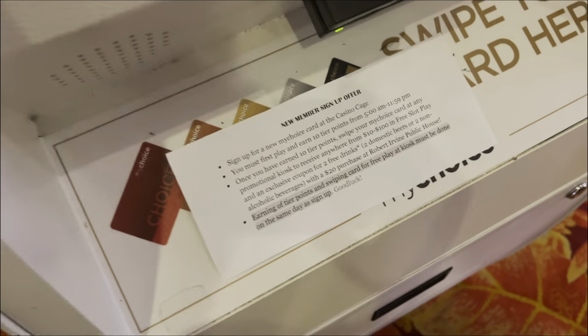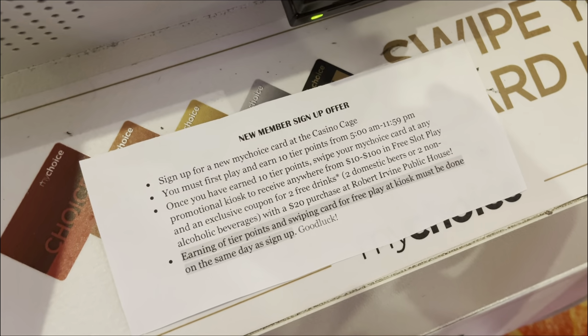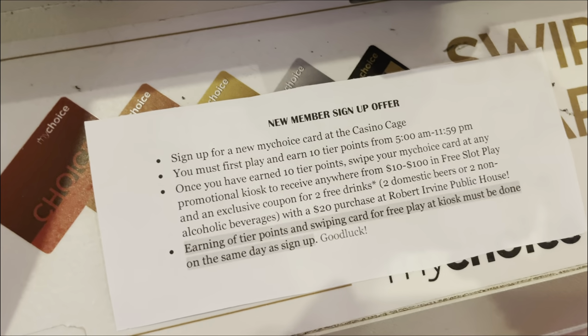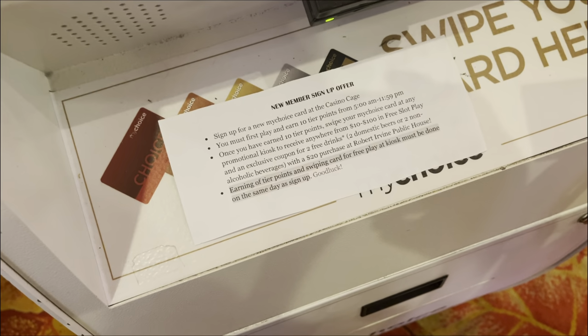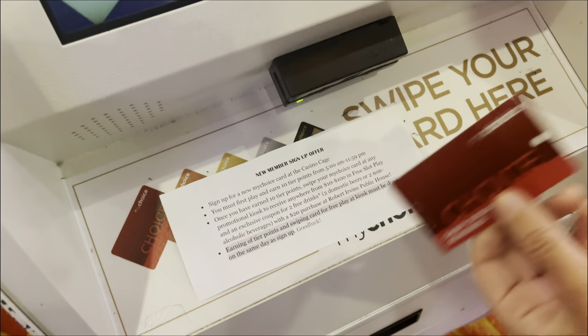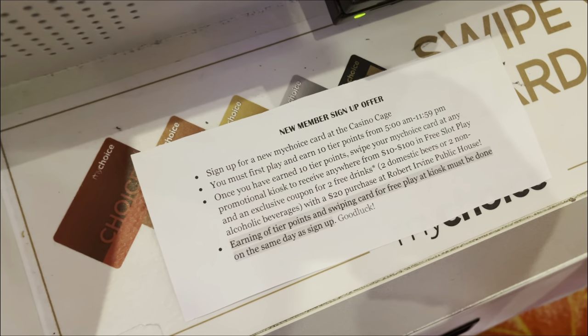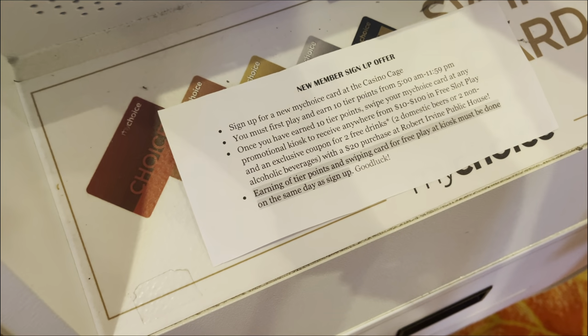So in Tropicana, new members get this promotion, $10 to $100 in free play after you get 10 tier points. So what does it cost, like $10 to get, or $20 to get your 10 tier points? $50. Cost 50? Yeah, $50. So Kaylee put 50 through the slots, got her 10 tier points. She's gonna swipe her thing. Oh, let me take it up there.